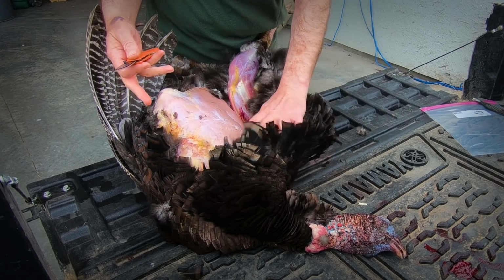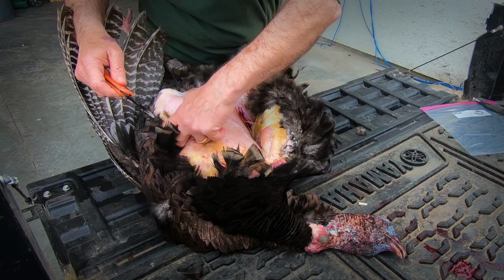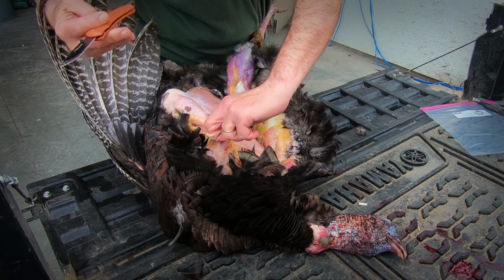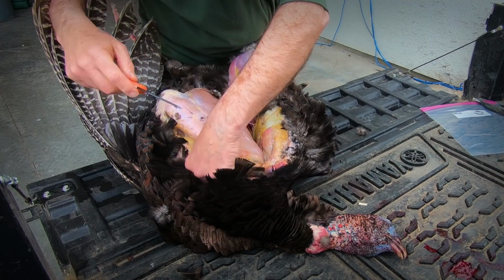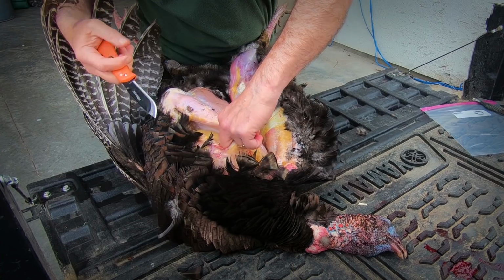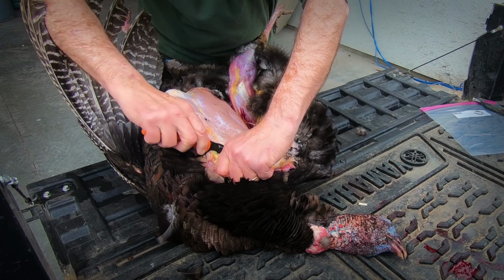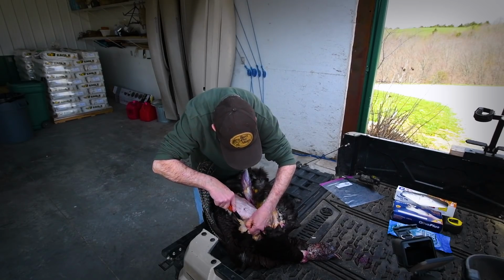Once I've got this whole side of the breast exposed, I'm just going to separate the crop from the breast. There'll be a fatty layer in between. I'm just cutting on that fatty layer. You can actually see it real easily if you look here. Turkey fat is slick, slick, slick, so be careful don't slide and cut yourself. Just going right between the fat and the meat there.